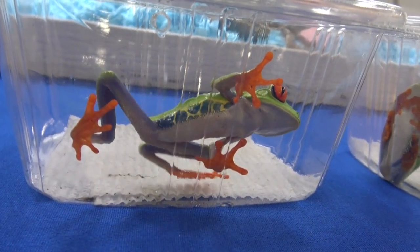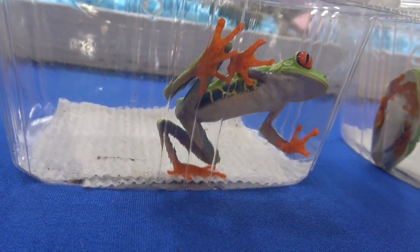Red-eyed tree frogs are more than just a green frog with red eyes.